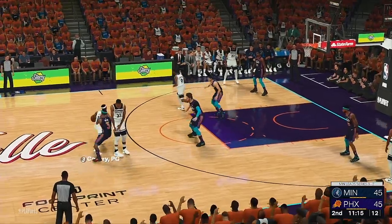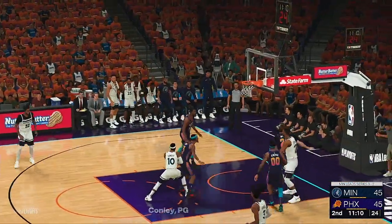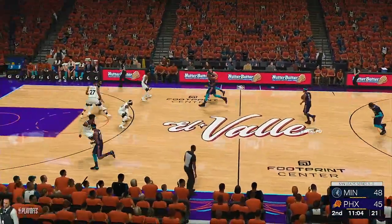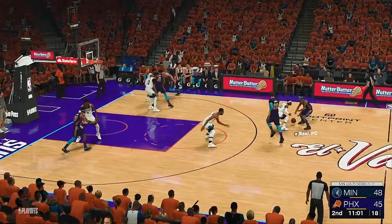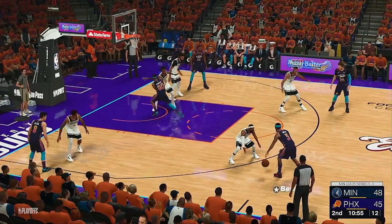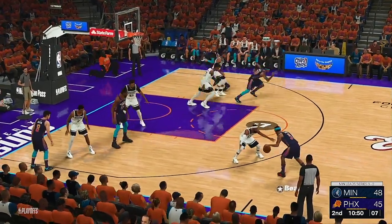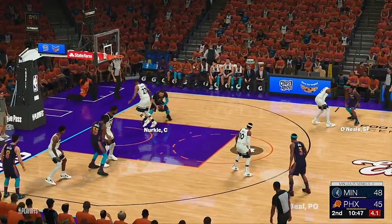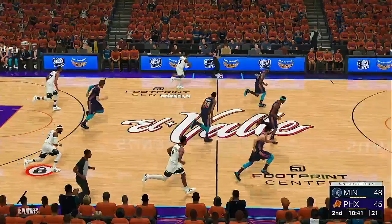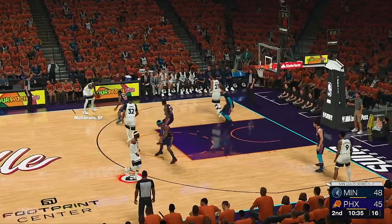Beal against Conley. Pass to Alexander Walker. Hands it from downtown. Alexander Walker's got 11 points. You've got to have a good basketball IQ to be effective. I love the decision to kick it out. Outside, Beal. The pass to O'Neal. He wants to get it to Nurkic and does. Over Gobert. Gobert with the block.